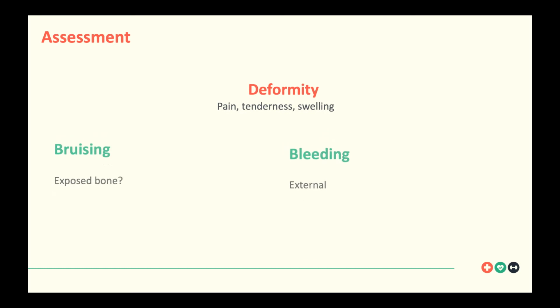So, again, just to go over real quick, guys, you're looking for deformity, pain, tenderness, swelling, bruising. Do you have exposed bone, okay? Bleeding, is the bleeding external or internal? Of course, external bleeding is pretty obvious, but with internal bleeding, when you see a lot of that swelling, it could be from blood, right? It could be ecchymosis, the bruising, it could be a hematoma, whatever it is. So keep in mind that the bleeding could also be internal. So, observe that extremity and the injury that might be going on there.